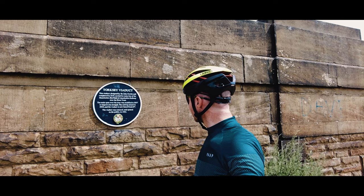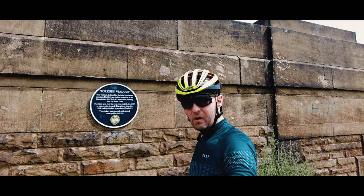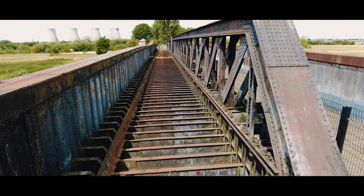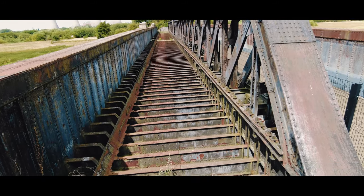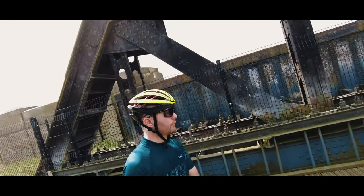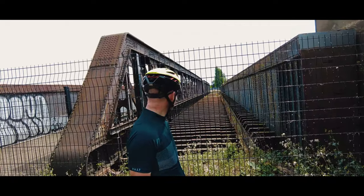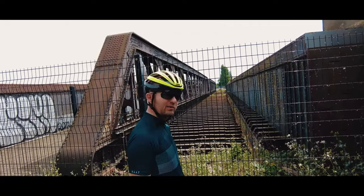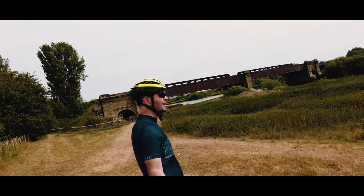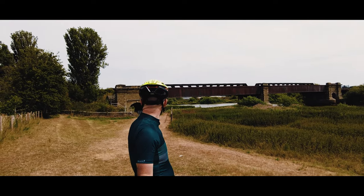Wow, and the viaduct was restored and opened to the public in 2016. That'll be why I've not been here. Lovely little thing though. It's fascinating that it just left. And there we are, Torksey Viaduct. What a fascinating little thing.